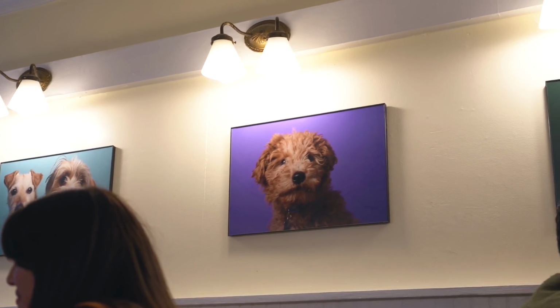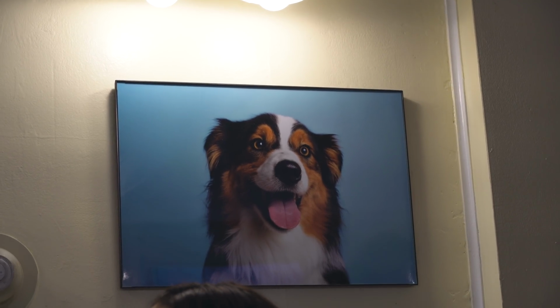The artwork in this restaurant is some of my favorite ever. It's little puppy dogs looking so happy. Some of them are so adorable. So cute. New backup plan idea: if this YouTube thing goes under, dog photography. Dog photography and cat photography. We'll throw them in there.